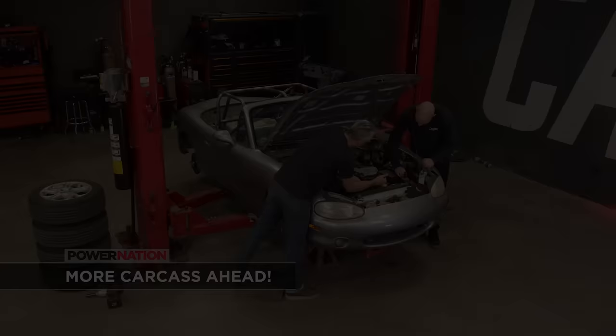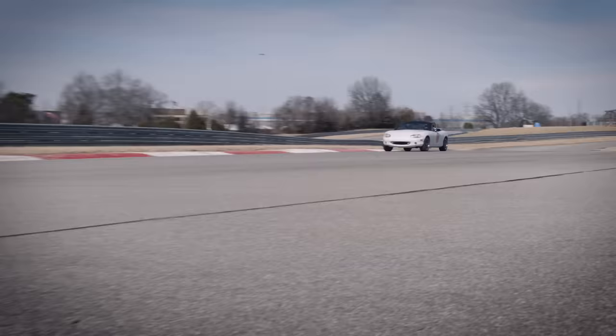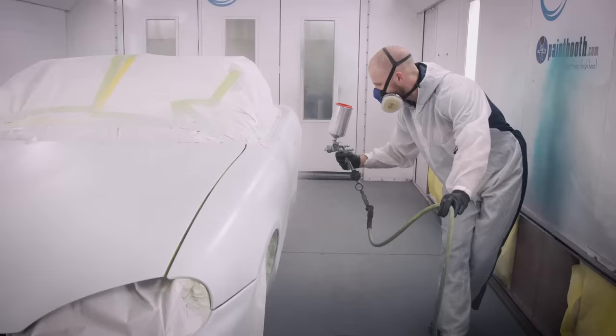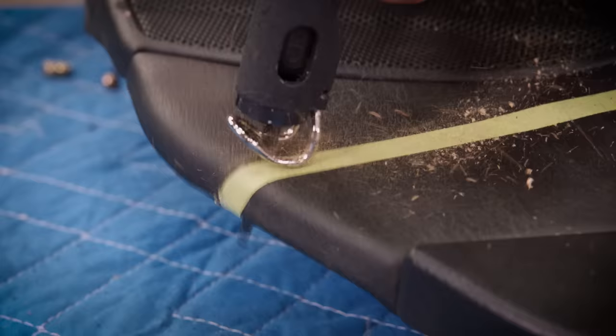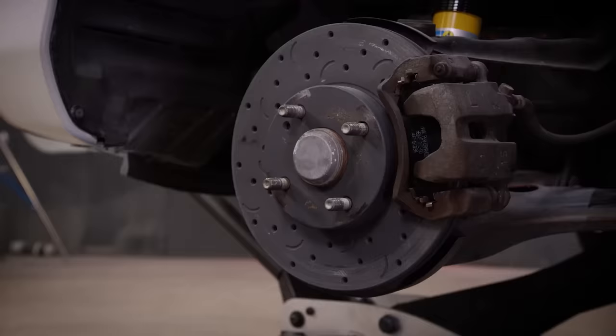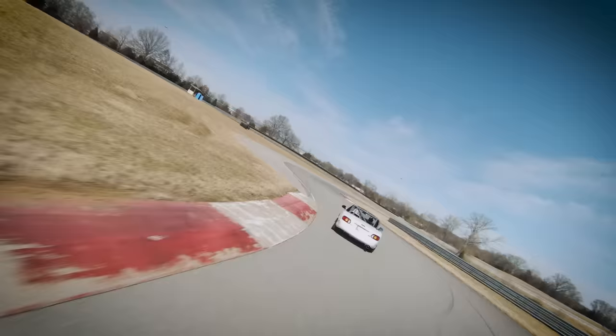Today on Carcass, our Spec Miata has a few things left before we head out to the races. We show you some quick tips on how to get rid of peel and clear coat, and then prep and paint our Mazda. We take care of a little fabrication on the door panels and add some new rubber made for the course. Then it's track time. We hammer down on the course to see if we can shave any time off our laps.